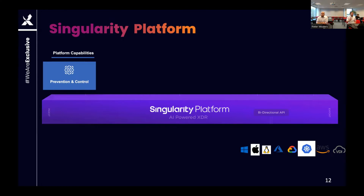And that combined with actually a lot of control features like firewall control, device control, application control, stuff like that to actually make sure we decrease that attack surface. Combine that with our detection and response capabilities, and you've got, best of breed, combined EPP and EDR tool in one lightweight agent.